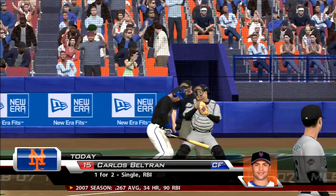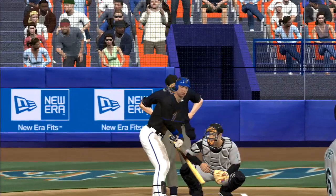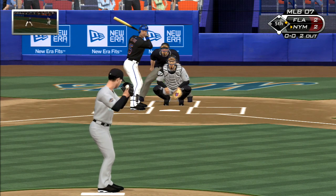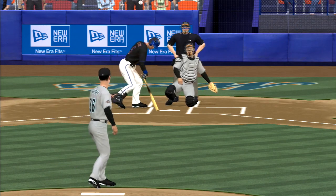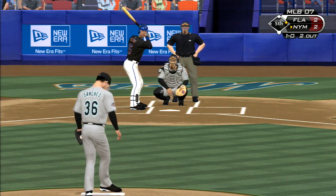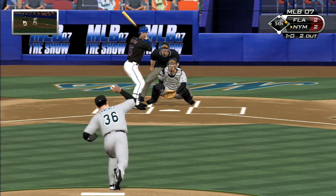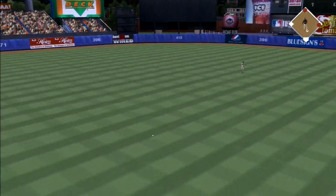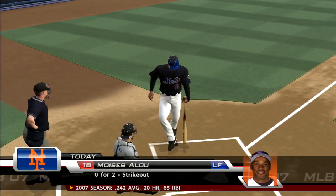Carlos Beltran will dig in again. He singled home a run his last time. Here's the first offering. And that misses low and away, ball 1. Swinging a hard hit ball back up the middle. And that'll get by into center field for a base hit. So 2 on with 2 away, and in steps Moises Alou.